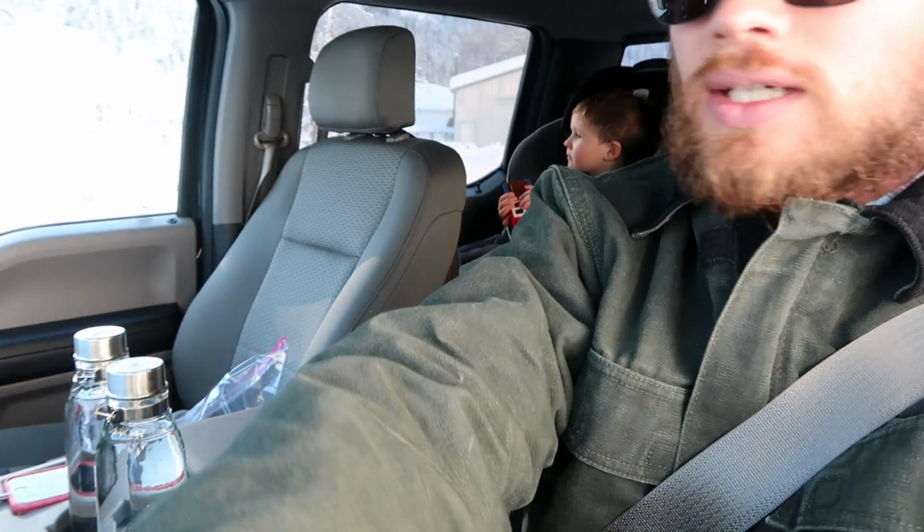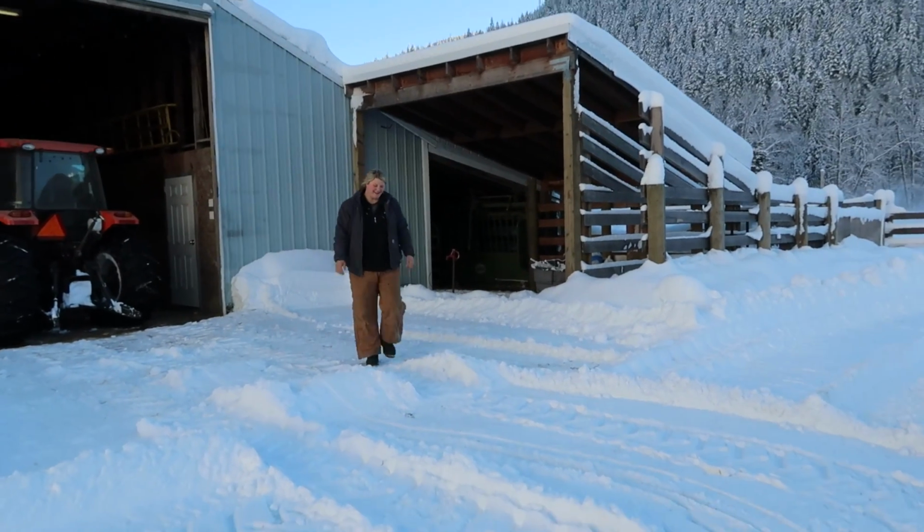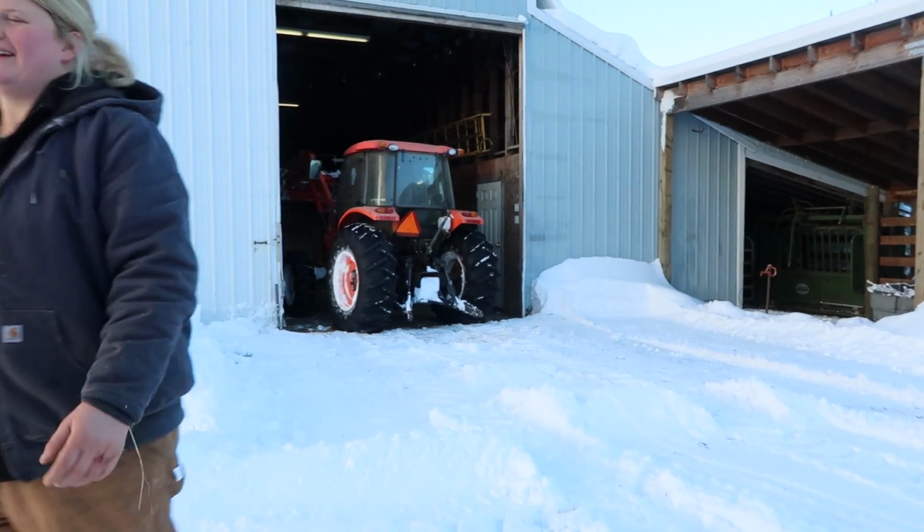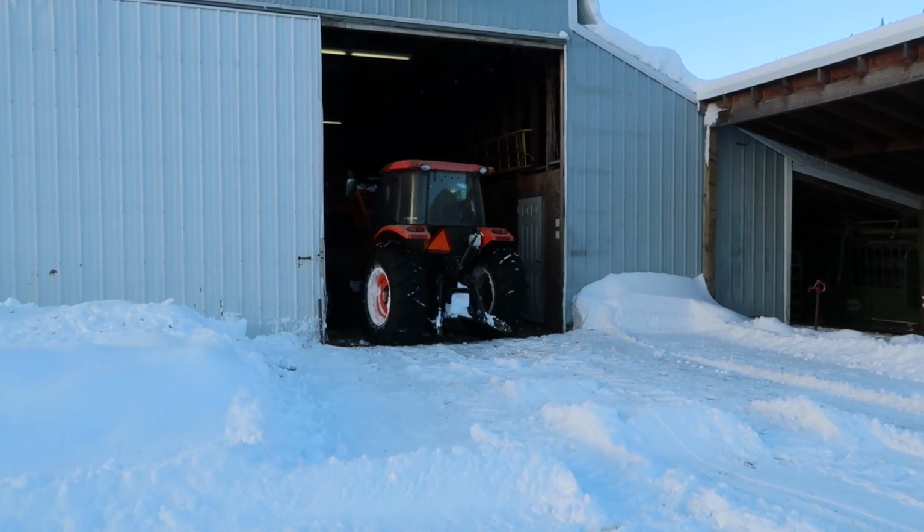Here we are, little buddy. This is Castle Rock Ranch. This is not my friend Katie's farm. She keeps her Dexter cattle here, and we're meeting her here first to look at her cattle, and then we're going to her farm to check out the rest of the animals. Hi, Katie. How's it going? Great, how are you? You loading hay? Yeah, well, we're just trying to move it a bit.